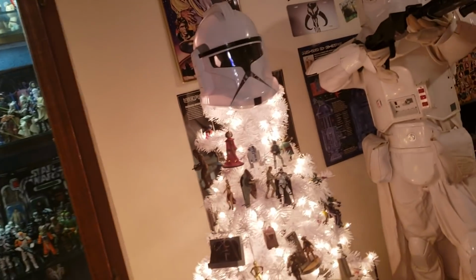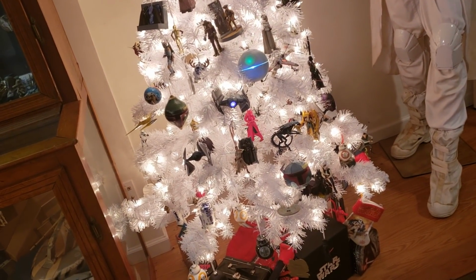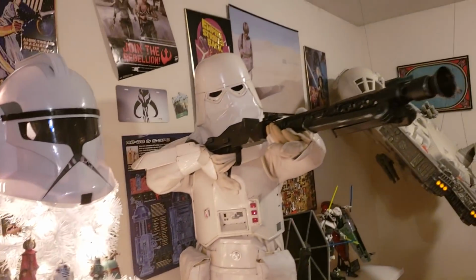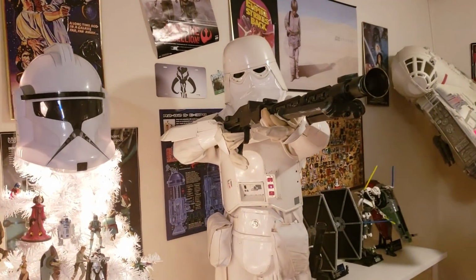And then I still have my Christmas tree up because it just never goes down. I mean, I have too many cool Hallmark ornaments and it'd be such a pain to take it down and store all of them. It'd be a shame to store all of them too. So I just leave it up. And there's my guy, Snowtrooper over here. I wear this one sometimes.